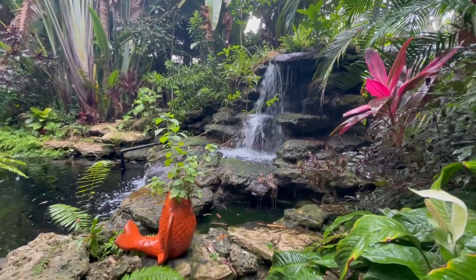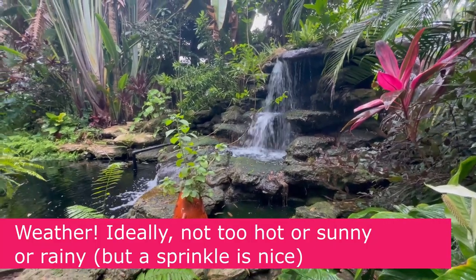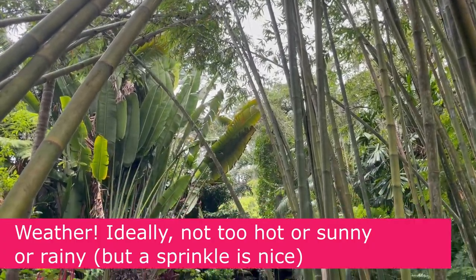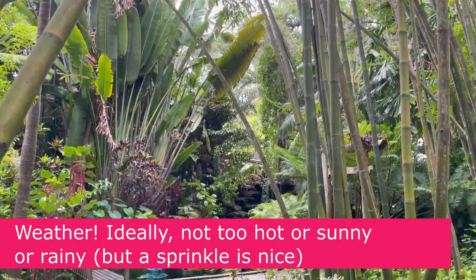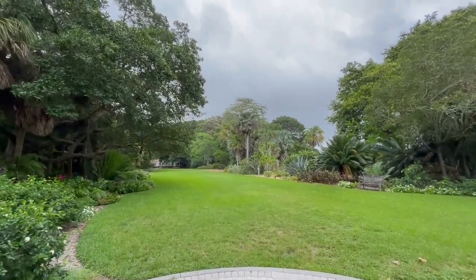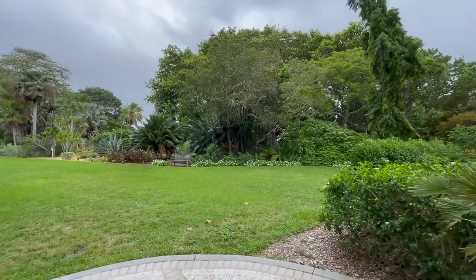Since most of the botanical garden exhibits are outside, you'll enjoy it more when it's not crazy hot or cold. Yes, it can get chilly here. As far as rain goes, while major thunderstorms wouldn't be that fun, a light sprinkle is actually kind of nice. I actually visited on an overcast day and there were a few sprinkles here and there, and it was really perfect.